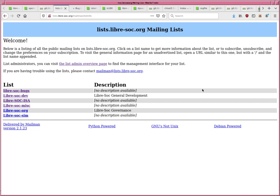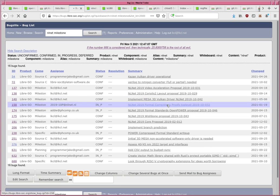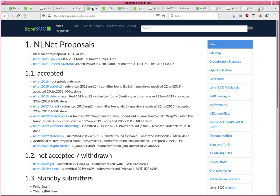We maintain standard Mailman mailing lists and the usual golden oldie but goldie Bugzilla bug tracker. Here you can see some of the NLNet proposals that have been accepted, and so we have at the moment, I think, €350,000 in funding, and another 100,000 on the way, which is to be approved, and we also have €200,000 from NGI Pointer.